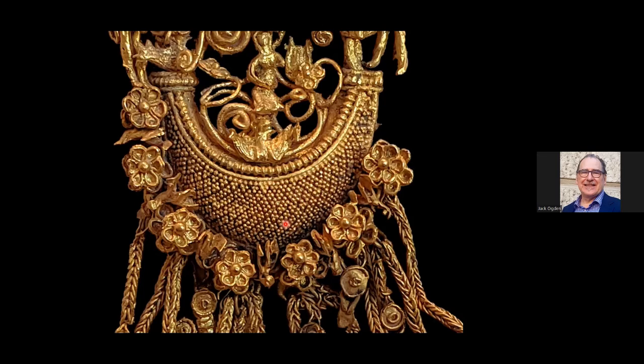Granulation was thought to be some mysterious thing. It was really only just over 100 years ago that the copper salt technique was rediscovered. Nobody was quite sure how it was done, and so it gained this incredible mystique.